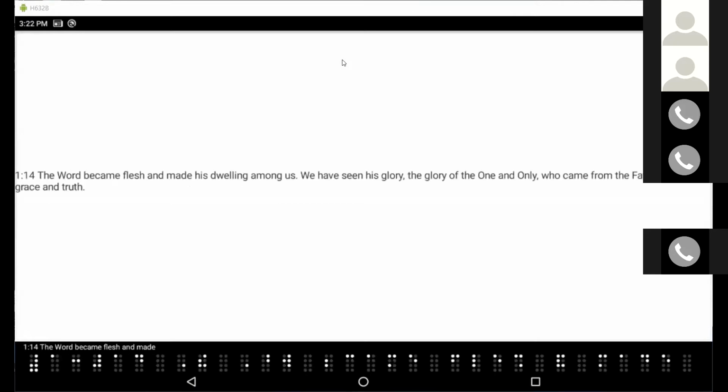Brilliant. John 1:14, dwelling among us. We have seen this. Now I've got this information in here. If I want to compare the different Bible versions and see if the interpretation seems a little bit different, I can just combine a whole bunch of stuff.